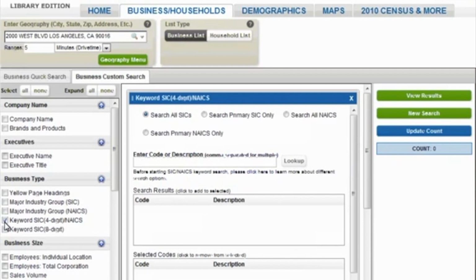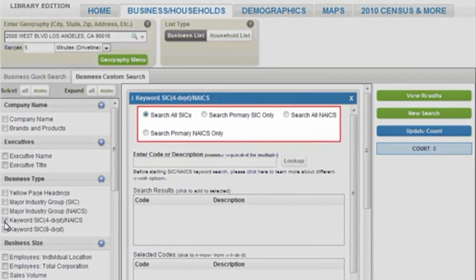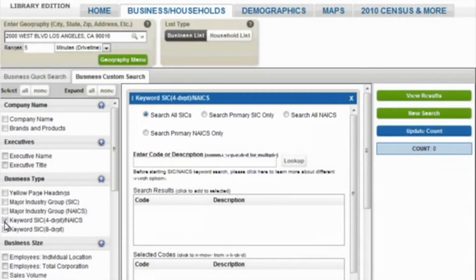Since businesses have primary and secondary codes assigned to them, for example, grocery stores may be categorized under grocery, but also under pharmacy if they fill prescriptions, you will need to select from the radio buttons whether you want to search the primary or all of the assigned codes, in addition to whether you want to search SIC or NAICS.